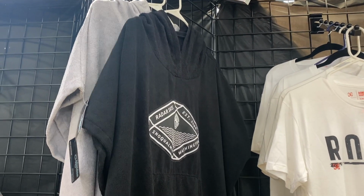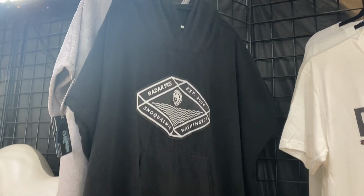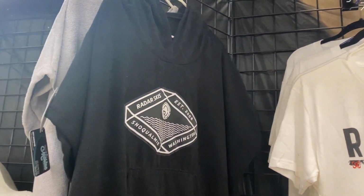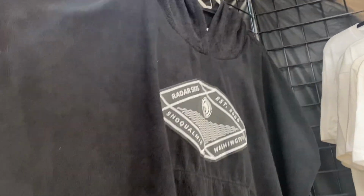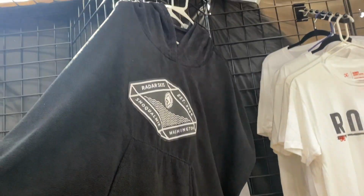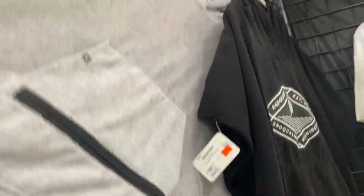These are pretty cool, man. If you do a lot of early spring riding or winter riding, these are really cool. They kind of look like Jedi outfits, but they're really nice actually. They're towel material, but they throw over whatever you're wearing, and it has a hood on them. And here's a Ronix one. That's pretty nice. It actually has some pockets there. But those are actually really cool, man.